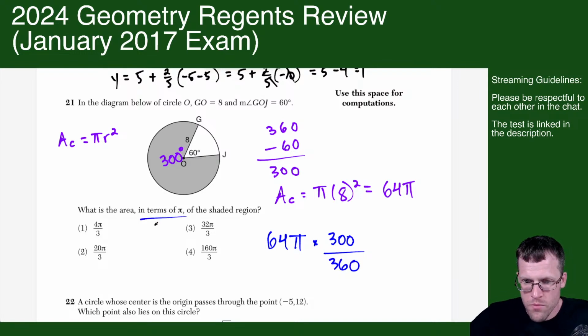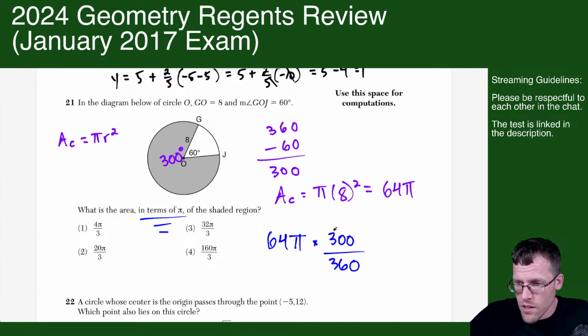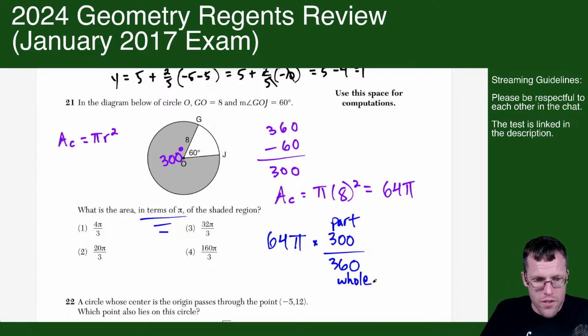They want it in terms of pi. Okay, so here, just think this is like the part we're taking out of the whole. Okay, so part is 300. The whole is 360.